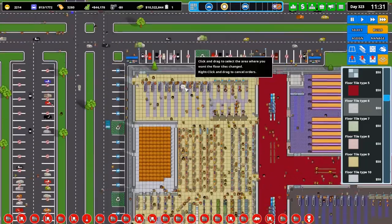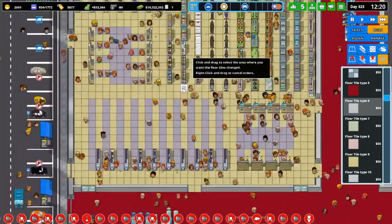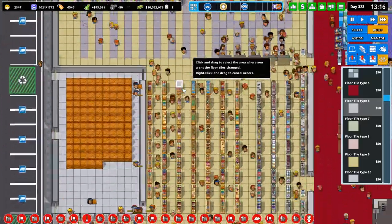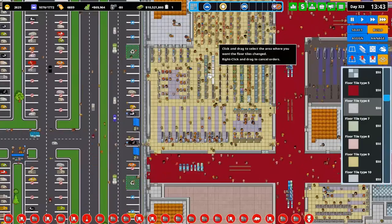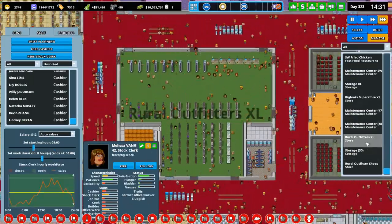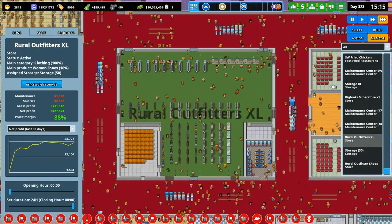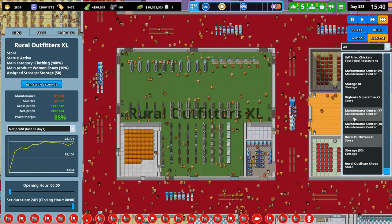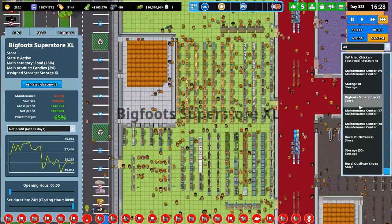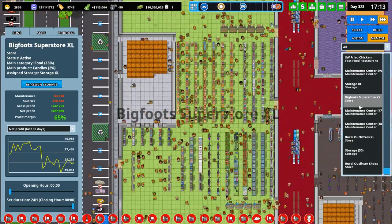Again, queue-wise, we are handling the queues much better now. This is a really, really busy time. I do feel we could add in some more cashiers though, but with the extra self-service, we seem to be doing okay. What's the actual profit margin on this place? That's my real question. First of all, Rural Outfitters is up to 27,000, which is crazy, so really glad about that. And then Bigfoot Superstore XL is surprisingly not making as much as it once was, and I'm not sure why that is.